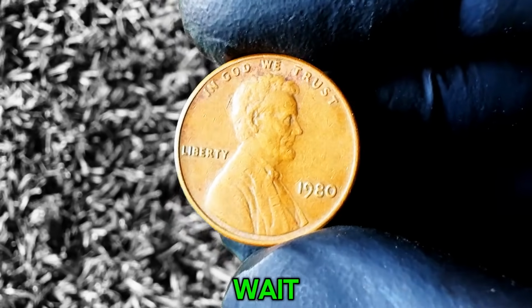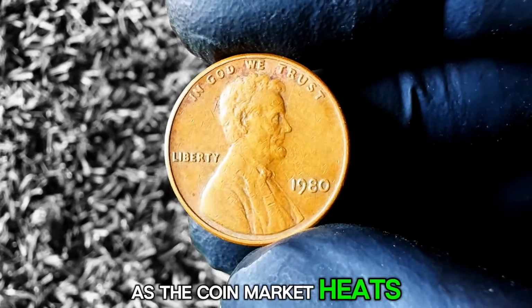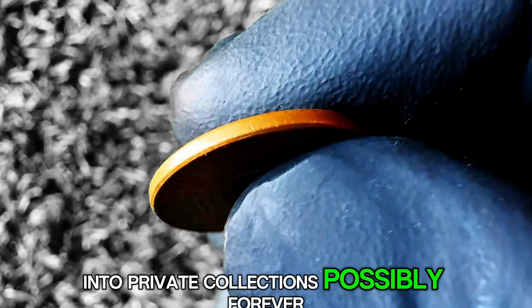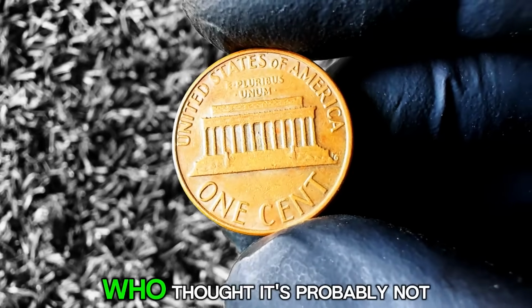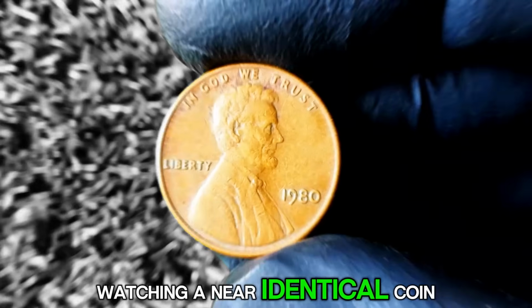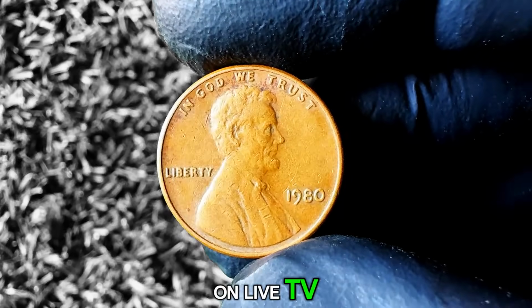But don't wait. Collectors are paying premiums right now. As the coin market heats up, values are rising. The rarest coins are disappearing into private collections, possibly forever. Imagine being the one who hesitated, who thought it's probably not worth much. And then, months later, watching a near-identical coin sell for $990,000 on live TV.